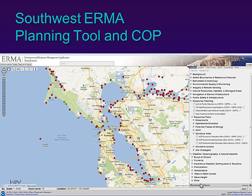So just briefly, here's the table of contents. You can change the background from standard map to satellite image, all kinds of political boundaries. The stuff that you would be interested in is under here under response planning, right?